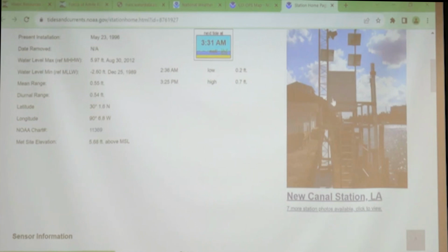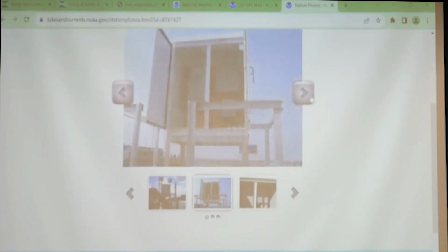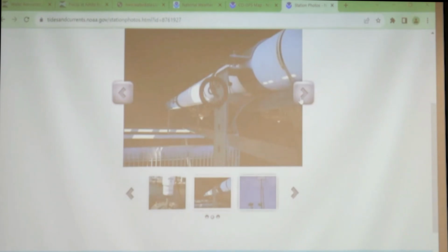It gives you a little picture of what it looks like. So if you really want to do a site visit, you can actually see what it looks like. You can also look down on satellite, and you can see it and know what you're looking for. Even showing me its secrets, huh? Oh yeah. This is pretty interesting when I was looking at it.